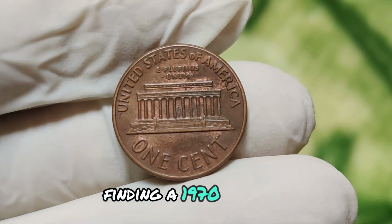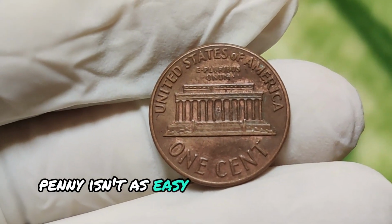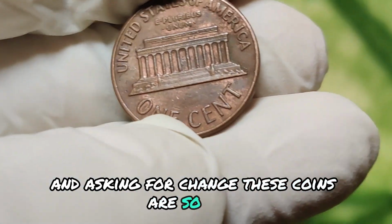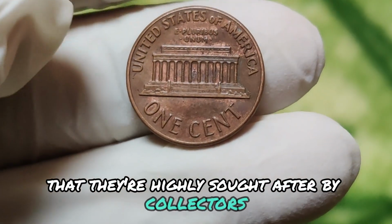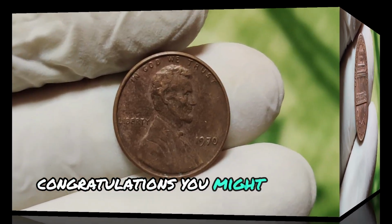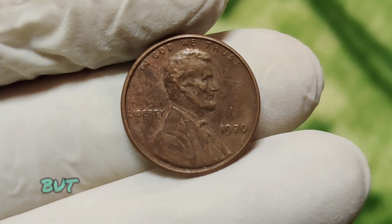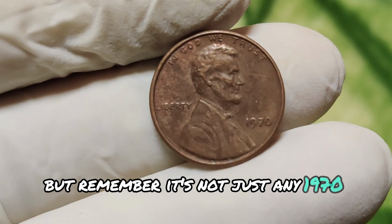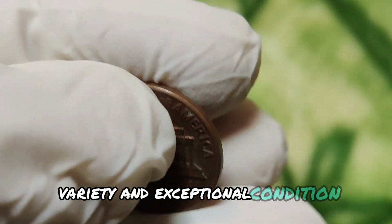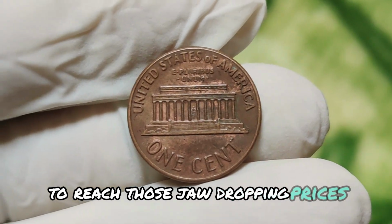Finding a 1970s small date penny isn't as easy as heading to your local store and asking for change. These coins are so rare that they're highly sought after by collectors. If you have one of these in your collection, congratulations, you might be sitting on a small fortune. But remember, it's not just any 1970 penny. It has to be the small date variety, in exceptional condition, to reach those jaw-dropping prices.